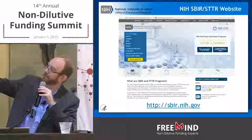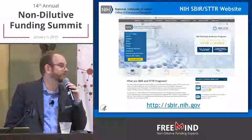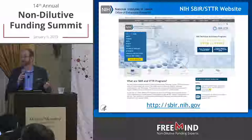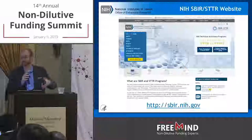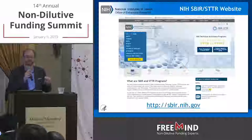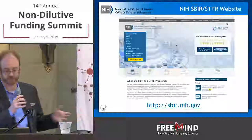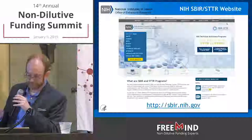Also, importantly, go under the resources button, in the little blue menu on the left. You'll find links to sample applications, the application instructions, and importantly, what we call an annotated form set. It is all of the forms that you have to fill out in ASSIST, but there's little boxes hovering over all the fields that tell you what to put in there. Little things that are hard to understand. Also, that go along with the 200 pages of instructions. So those are some of the key resources that work real well for everyone.